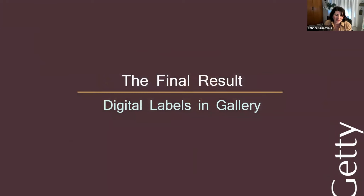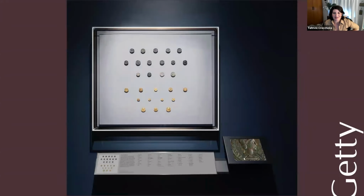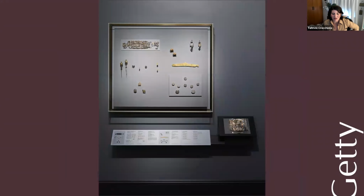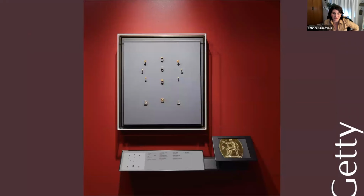So the final result, the digital labels in the gallery, right? That's what we were all pushing for, to showcase this work out to the public. So the following slides are a sneak peek at what you all will see during the tour at the Getty Villa tomorrow of multiple shadow boxes displayed throughout the museum with our newly designed digital labels. So here's a quick look. When you're there tomorrow, take a peek, get out there and get your hands on these iPads and get an up close and personal view of these objects. They really are fascinating to see so up close and personal.